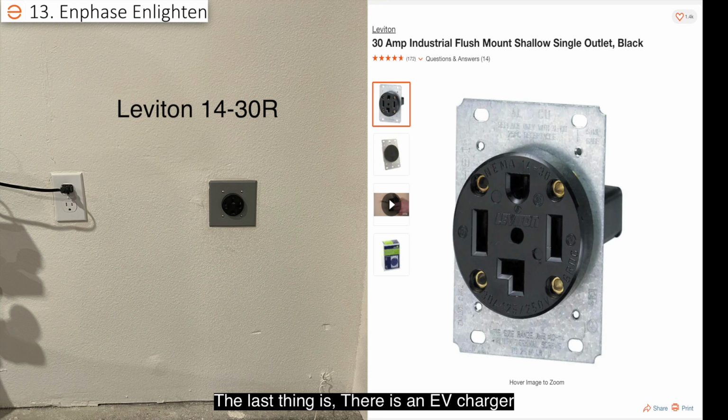The last thing is, there is an EV charger they pre-installed in the garage. And here is the information.